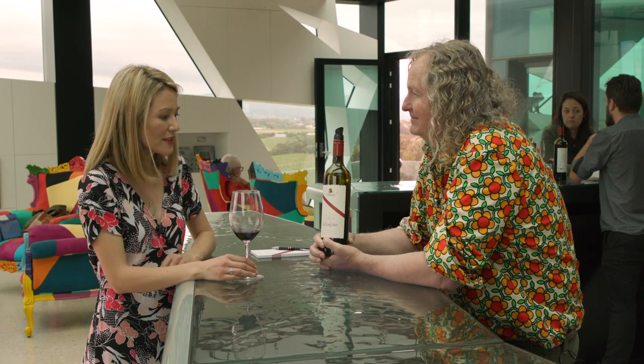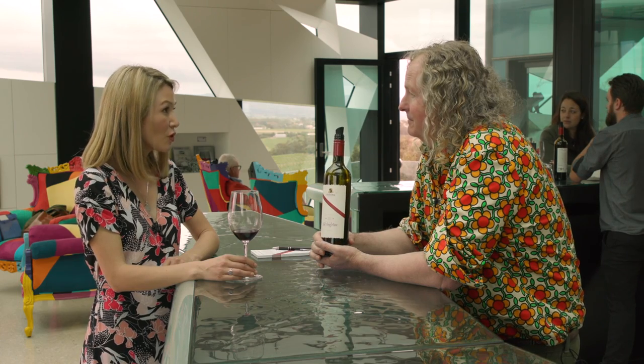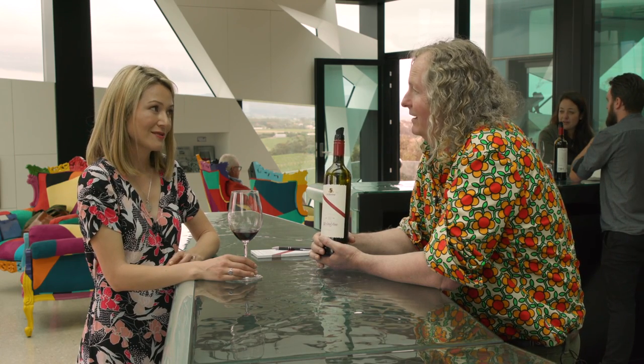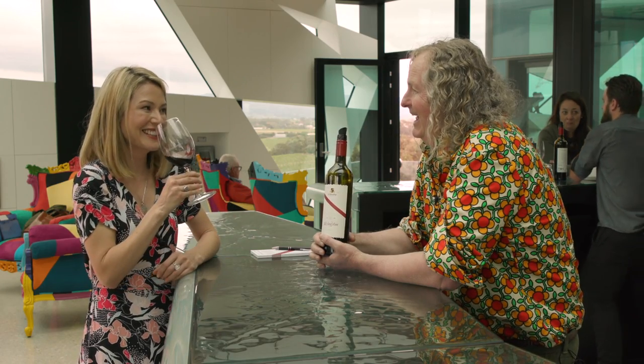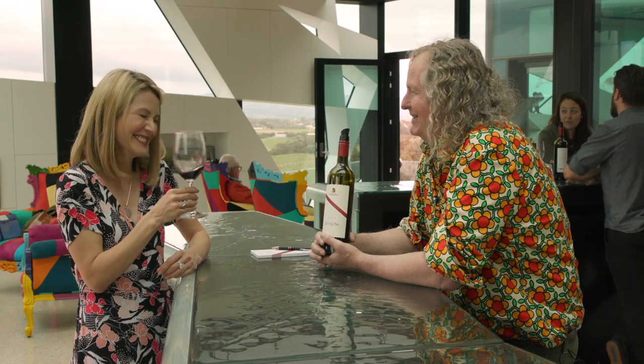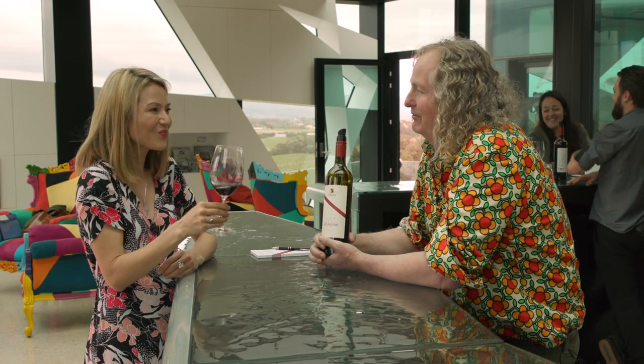So how long would you cellar this one for? Well, good vintages, they should last for 40 years. 40, okay. Yeah. They're really designed to age for a long time. So you've got to hope you're still around to try it. Or your kids, leave them a present. Yeah. Buy heaps. Just drink some every year.